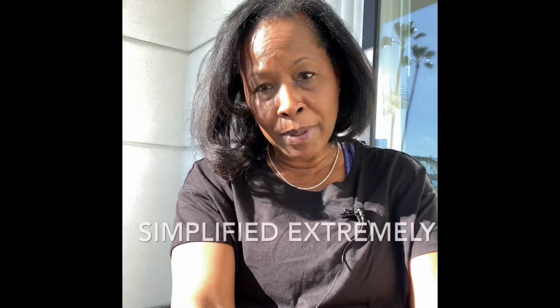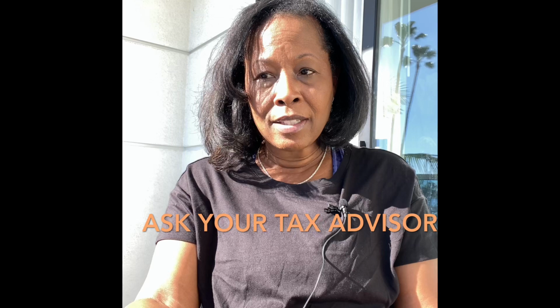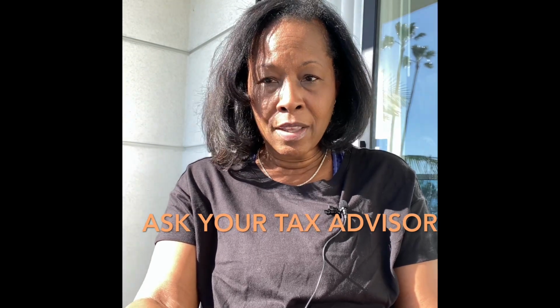The first thing you have to be concerned about is capital gains. Capital gains are calculated by taking the amount you paid for the property, adding any improvements that you've made, and deducting that from the price that you get for the property. That delta is generally the amount of capital gains that you're going to have to pay taxes on.